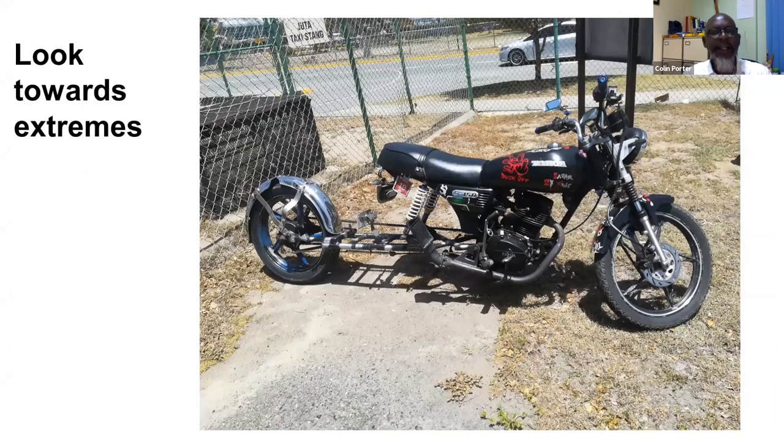Look towards extremes is another form of research. So one day I followed some team members out to visit our Things Jamaican store at the Norman Manley Airport, and in the parking lot, I came across this motorcycle. I was like, hold on, this doesn't look like a normal motorcycle to me. Why is the back wheel so far away from the rest of the motorcycle? Showed some people and they said, oh, it's a stunt guy who rides it, right? He needs this extreme motorcycle to perform his stunts.